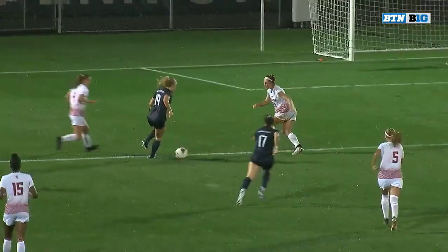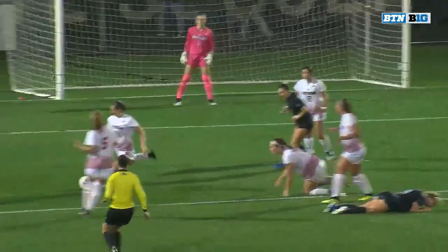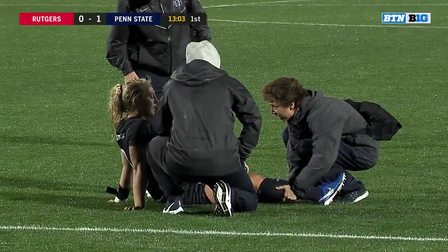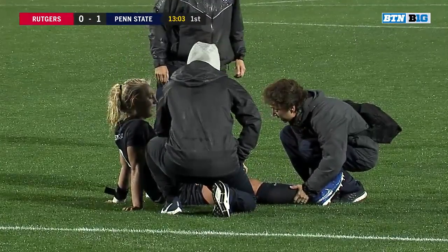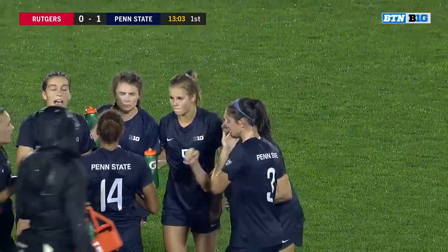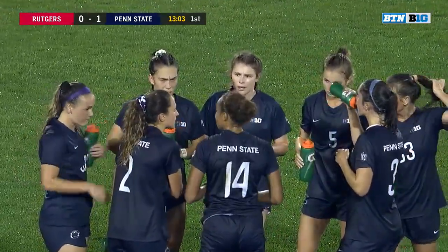See this ball in, Taliaferry drops it back, and then Coffey comes through and lands right on Taliaferry, who lands on her right ankle. See that little ankle turn outwards. We've been talking a lot about Coffey, but Taliaferry is every bit as technical, that combination, and every bit as important. She is a key cog in this Penn State team.